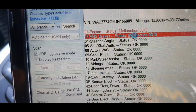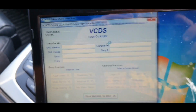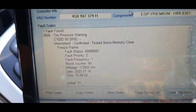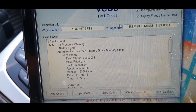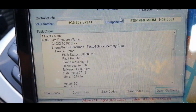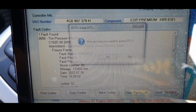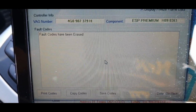And we check next, ABS. So okay, tire pressure warning. This means it's from last time, I had the light on the dash. So quite interesting. Oh. So delete this code because this is an old code about pressure. And start checking a different thing.